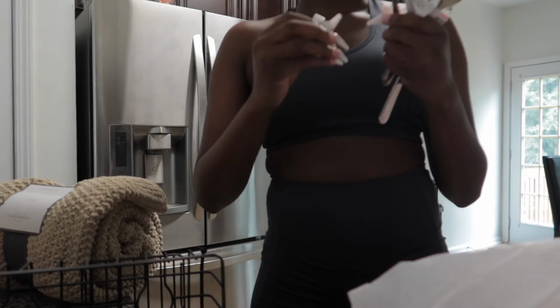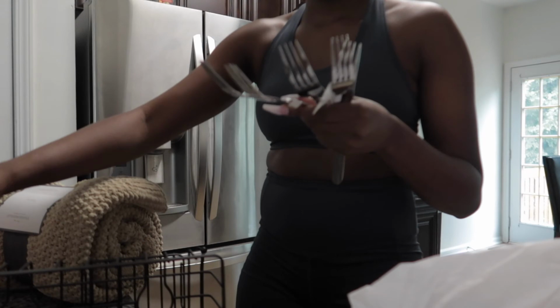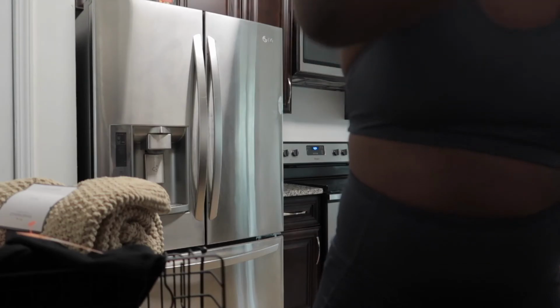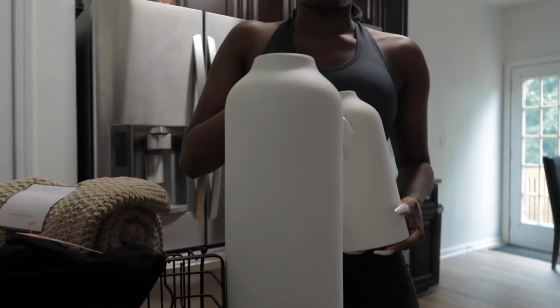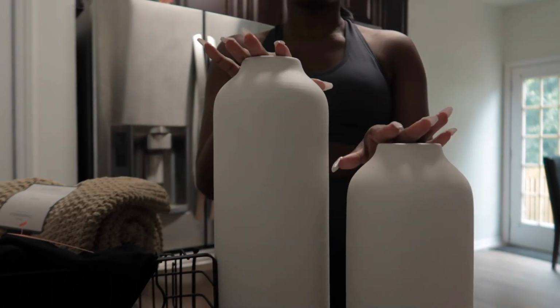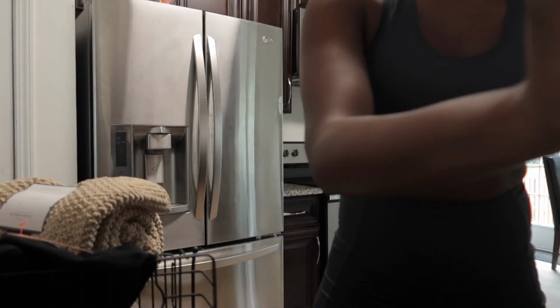Oh my gosh, okay, no, that's easy to take off. I was gonna say it's gonna be so annoying to try to take off all of these stickers. The next thing that I got are these 2 vases. I'm obsessed with vases, so I think these are really nice. Don't know where I'm gonna put them yet, but I love them so much.